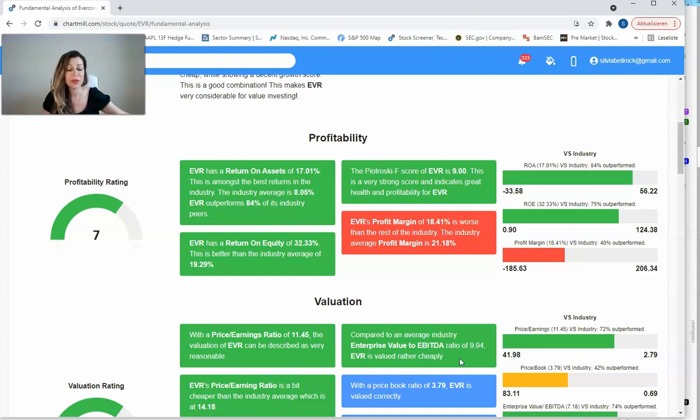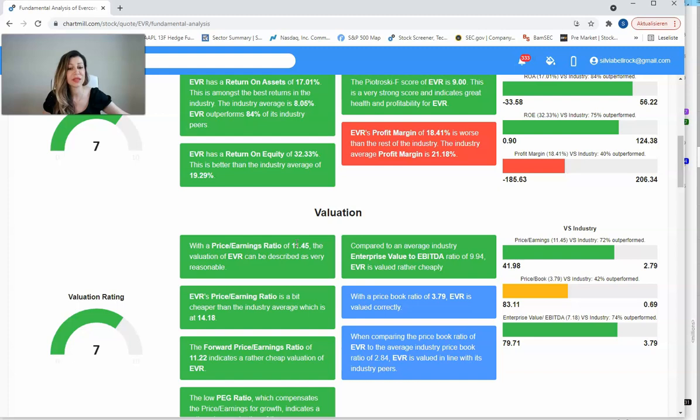So profitability of the company is very good. We have return on assets of 17%. This is actually very good. And EVR outperforms 84% of the industry. So this is also very good. It has return on equity of 32%, and this is better than the industry average of 19.29%. So this is good.